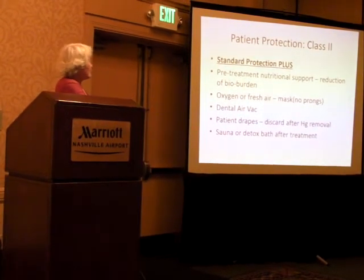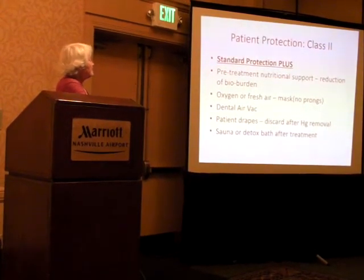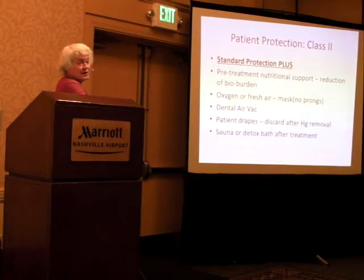We use a dental air vac, patient drapes, which are discarded after the mercury removal, and then recommend a sauna or a detox bath with Epsom salts after they've had treatment.